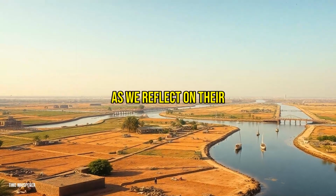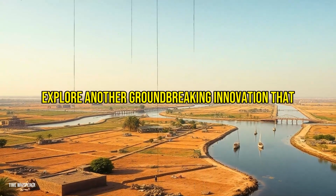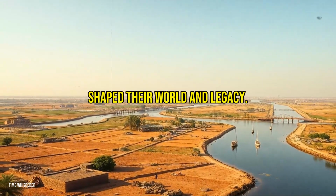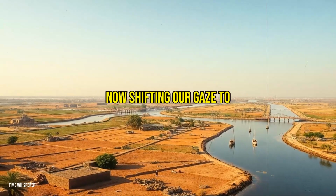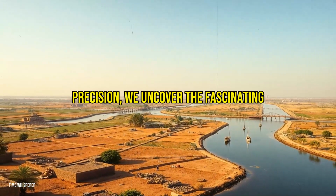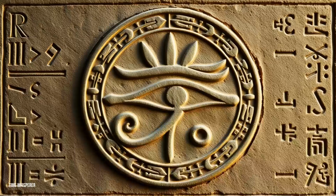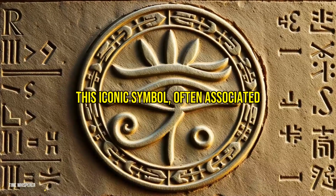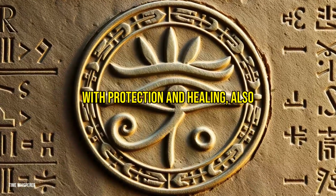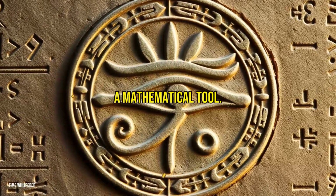As we reflect on their ingenuity, we move forward to explore another groundbreaking innovation that shaped their world and legacy. Now shifting our gaze to the realm of symbolism and precision, we uncover the fascinating role of the Eye of Horus in ancient Egyptian technology. This iconic symbol, often associated with protection and healing, also served a practical purpose as a mathematical tool.